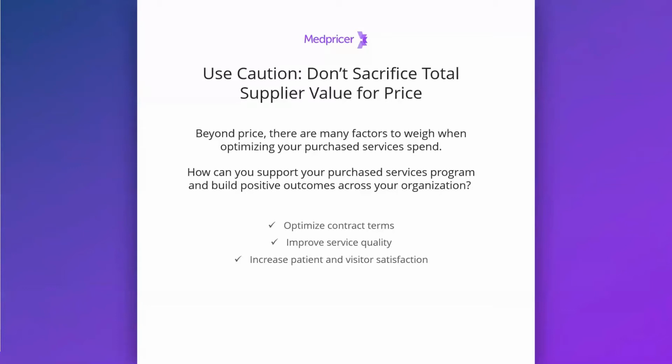That's a really good point. I've even seen suppliers who weren't awarded a contract because the hospital thought it would reflect poorly on them if the wages were so low. So for any category, you'll want to take a step back and look at the full picture of the service offering to help determine who offers the best value.